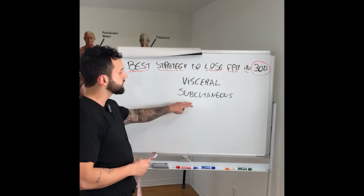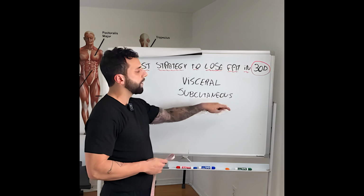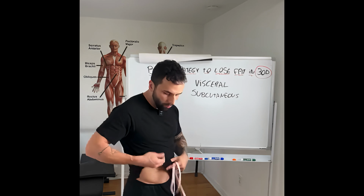This other one over here, the subcutaneous one, everyone has this one. It's the one you get when you pinch your skin. This one is not related to a lot of diseases. It's more aesthetic. If you have this one, you just want to lose it because you want to look good. But this other one here is the most dangerous one.